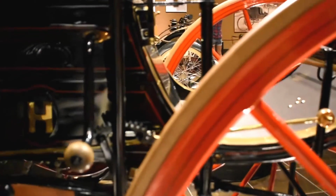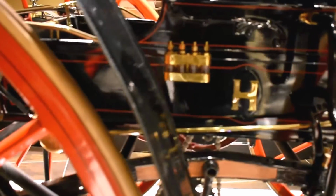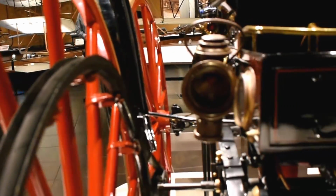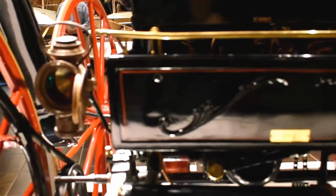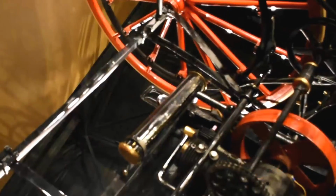We would like to express our appreciation to the museum for giving us special permission to get so near to such rare and valuable vehicles with our equipment. They have every reason to be very protective of such incredible and rare cars.